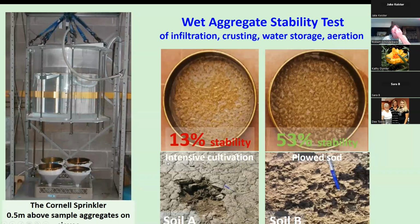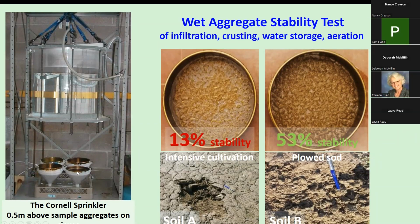Here's one of the tests I talked about, the soil structural stability, that crumb structure, that physical tone, if you will. We test it with this raindrop maker here. So this is a rain simulator. These are soil samples on sieves underneath this rainmaker. We drop a half inch of rain every 5 minutes on these crumbs, 4 or 5 minutes.